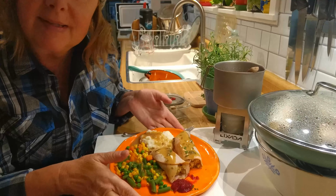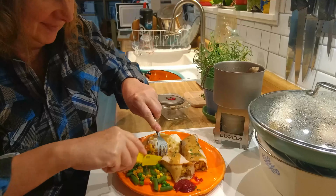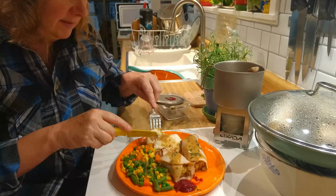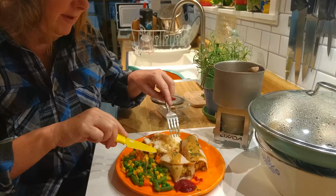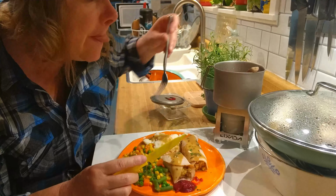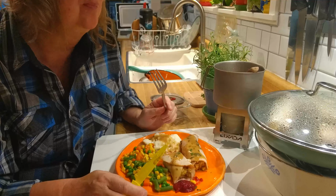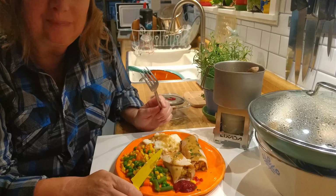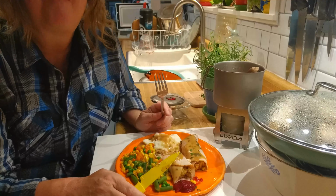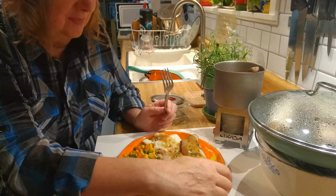Turkey lunch meat, stuffing, cranberry sauce. So let's take a bite. I'll do the $1 million bite. A little bit of mashed potato gravy, turkey, cranberry sauce. Happy Thanksgiving. Oh my gosh, that is so good.